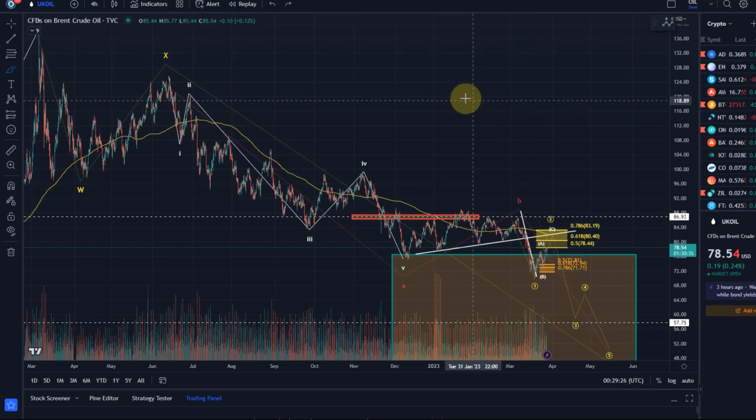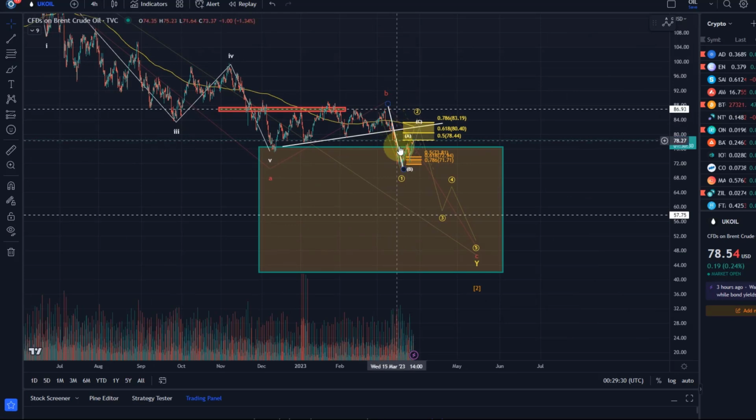But for now, my primary expectation remains that this was only wave 1 and we're now moving up in a wave 2, which could then come down in a third wave afterwards, more into the region around $55, maybe even a bit lower. But if we break above a certain level, I will change my view. We're going to talk about which level that is.